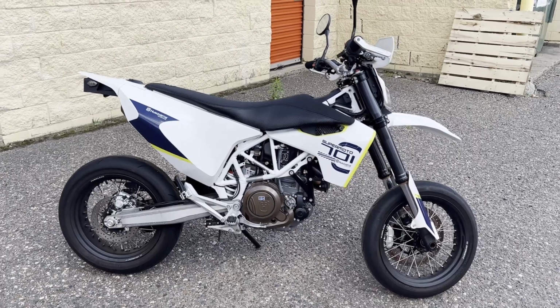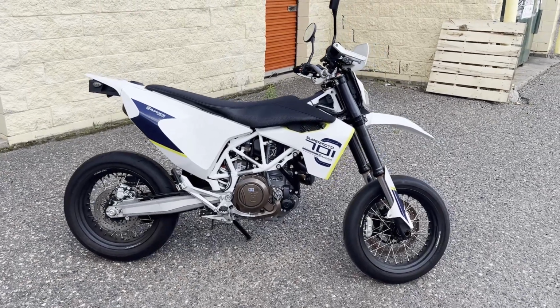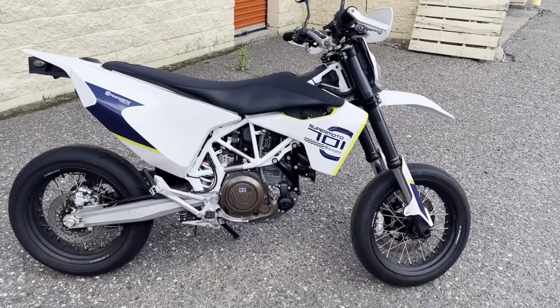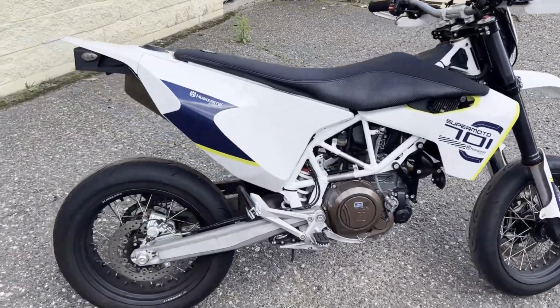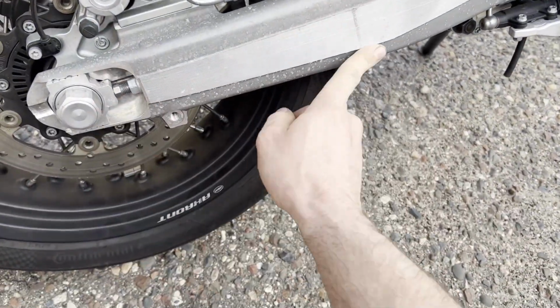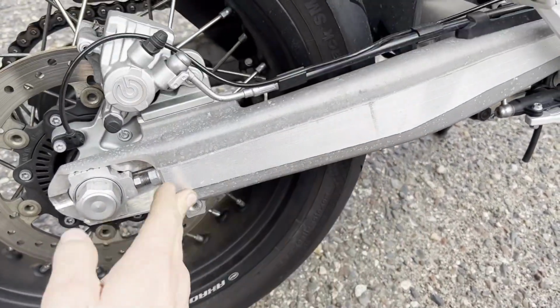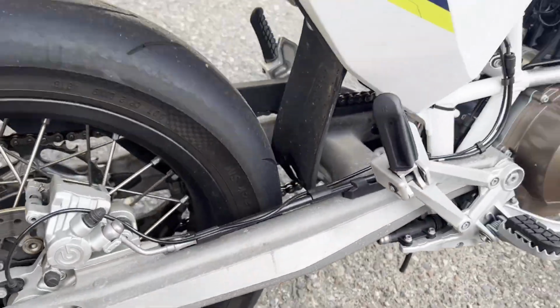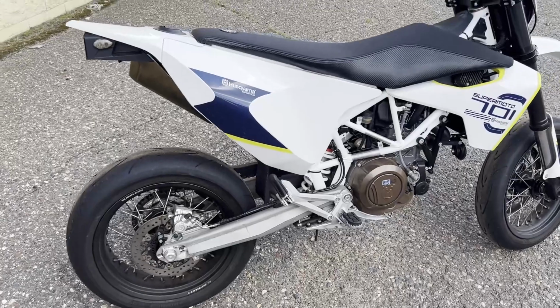What's going on, everyone? Today we're going to be doing a little walk around video for the Husqvarna 701 here that I have for sale. First, I'll just do a little bit of a walk around here. You can see it's in need of a bath, but this is all just going to wash right off. As a whole, it's a very clean bike. I just haven't had a chance to wash it before I put it away last.